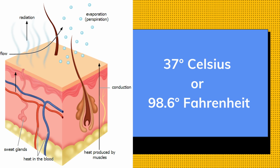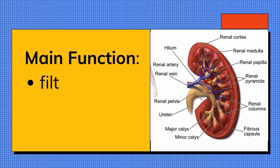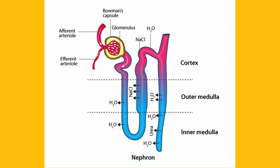Up next are your kidneys, 2 bean-shaped organs located near your lower back. Their main job is to filter your blood, removing waste, extra water, and toxins. They also help balance your body's salts and fluids. As blood passes through tiny filtering units in the kidneys called nephrons, waste is collected and turned into a yellow liquid we all know as urine.